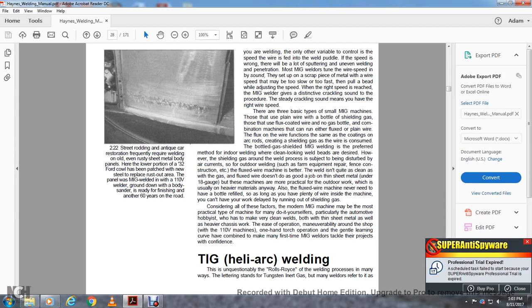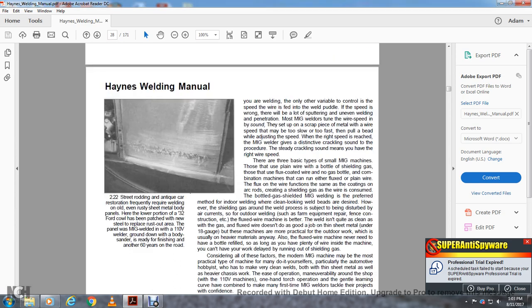The most practical type of machine for many do-it-yourselfers, particularly the automotive hobbyist who has to make very clean welds in sheet metal as well as heavy chassis work, offers easy operation and maneuverability around the shop, a 110-volt machine, a one-hand torch option, and a generally gentle learning curve that enables many first-time MIG welders to tackle their projects with confidence.